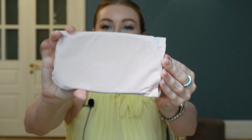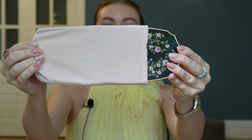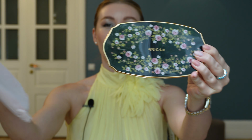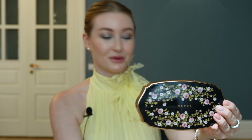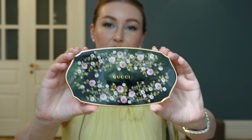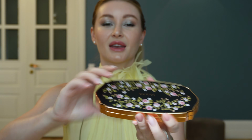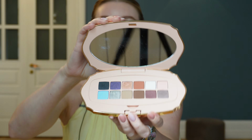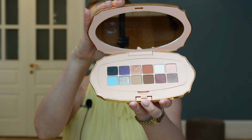Ta-da! Look at this dust bag. Gosh, so beautiful. And now, whoa! I think it's one of the most, sorry for the noises, I think it's one of the most beautiful packages that I've ever seen in my life. Let's open that. Inside, guys, as you can see, there are 12 colors.